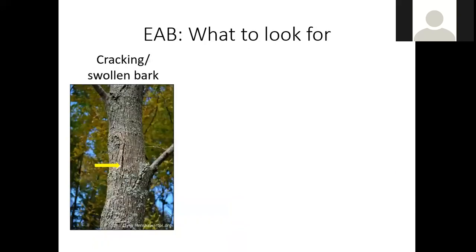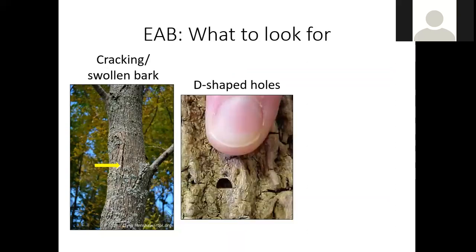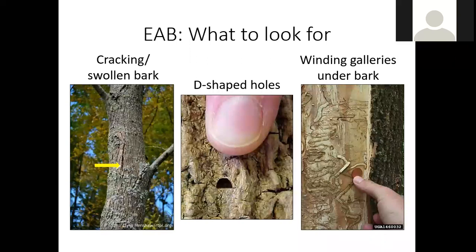You'll also see some cracks in the bark. And if you look in those cracks, you might see some larval galleries going back and forth. Again, the D-shaped exit hole. And then there are those winding galleries. The bark will eventually sort of flake off.